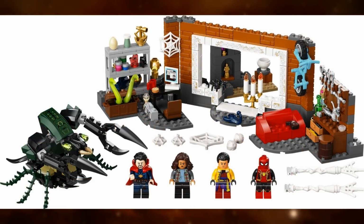Now let's go ahead and talk about the builds here. So you get this monster off to the side. I have no idea what that's supposed to be. The build looks quite unique, and it looks very different from the typical monsters that we see. But then the coolest part about the build here is just the Sanctum Sanctorum itself.